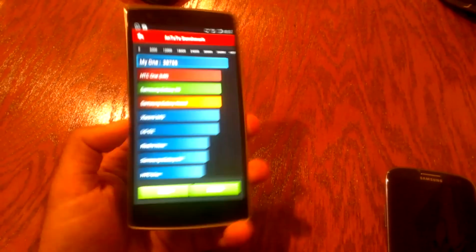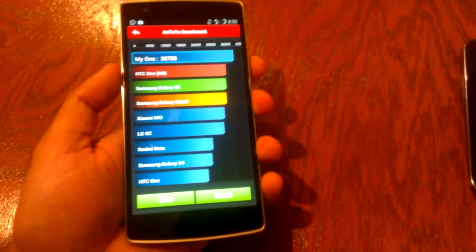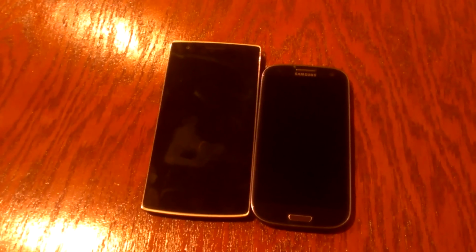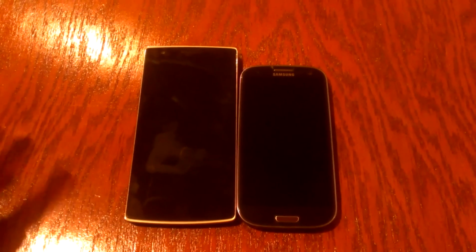It's actually very hard to get this phone because they currently are implementing an invite system on this phone. So unless you get an actual invite from the company OnePlus, you can't really purchase this phone. So I think the exclusivity factor of being able to get an invite might have also influenced my decision on getting the phone as well.